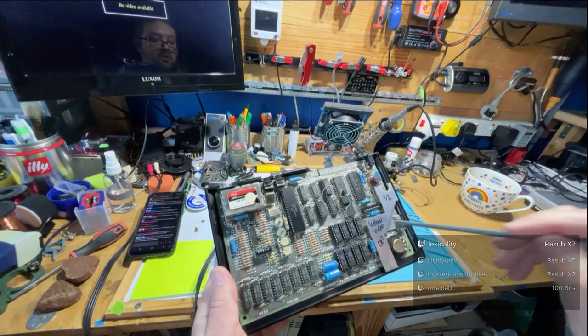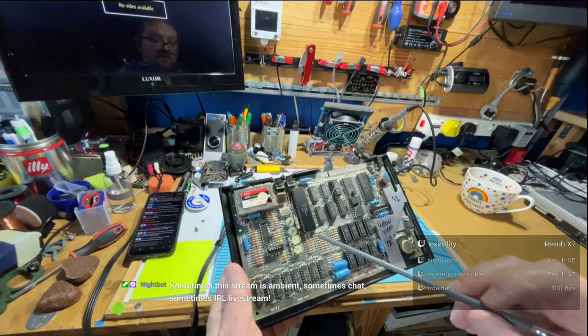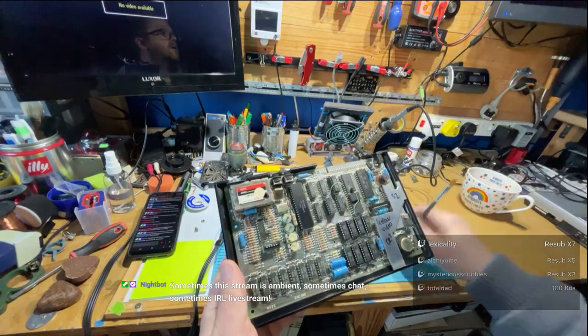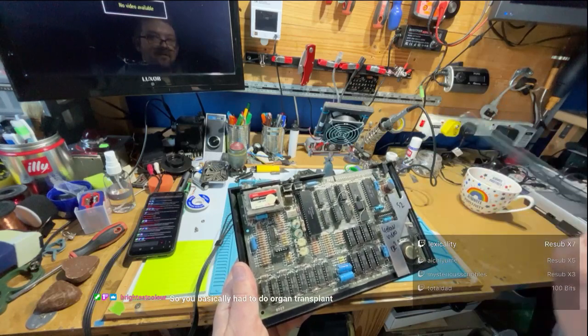But yeah, this one's got a problem that a lot of issue 2 boards have, in that its output, anything that should be white is yellow. And that's because these little adjustments here have gone out of whack. So I've never done this before, but I've got instructions about how to adjust this. So let's have a go at that.